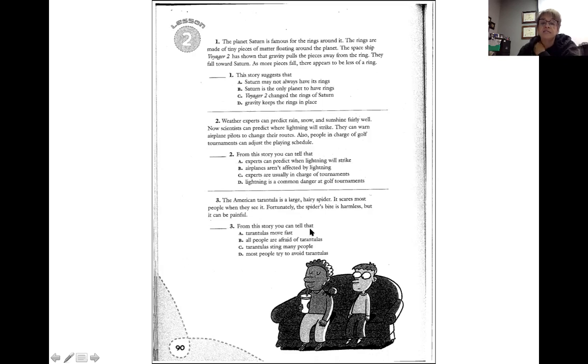From this story, you can tell that A, tarantulas move fast. B, all people are afraid of tarantulas. C, tarantulas sting many people. Or D, most people try to avoid tarantulas. What is the best answer?